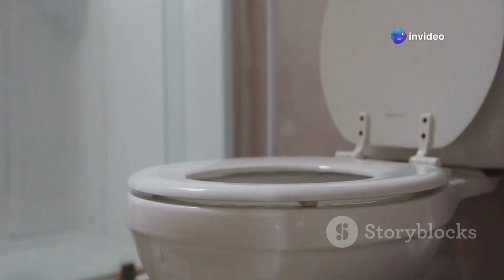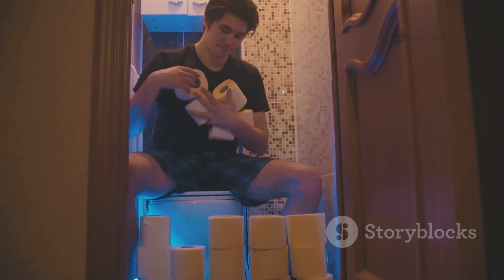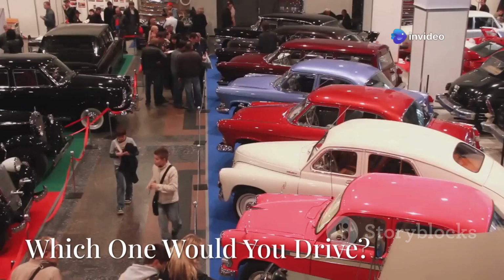How do you get in? Where's the engine? Does it flush? Some mysteries are better left unsolved. The toilet car proves there's no limit to creativity, or weirdness. Sometimes you just have to laugh and enjoy the ride.